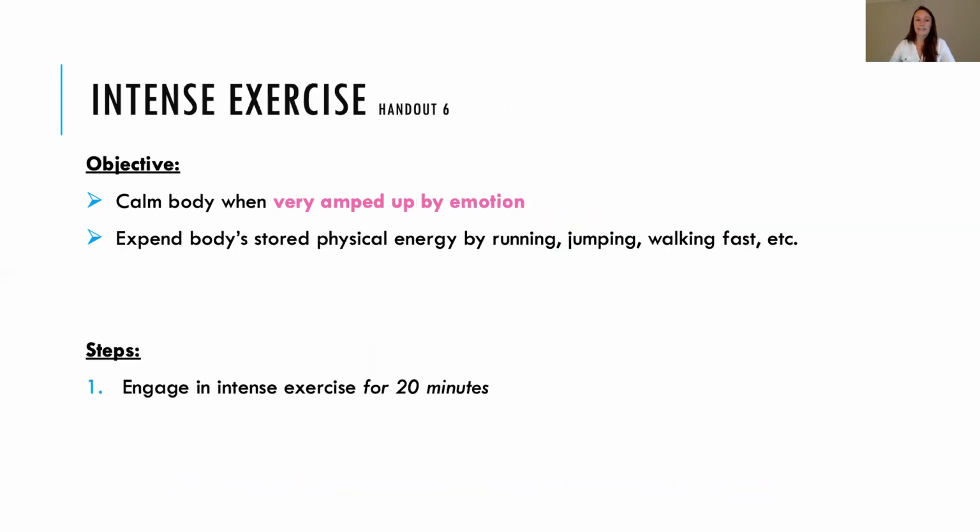Okay, so our next skill is intense exercise. Intense exercise can be another effective and quick way to calm down our body when we're experiencing intense emotions that are really amping up all of the energy in our bodies. So this might be a situation where we're feeling very agitated or angry, overwhelmed, maybe with anxiety, ruminative thoughts. And so this can be really helpful in calming the body down when we're really amped up.